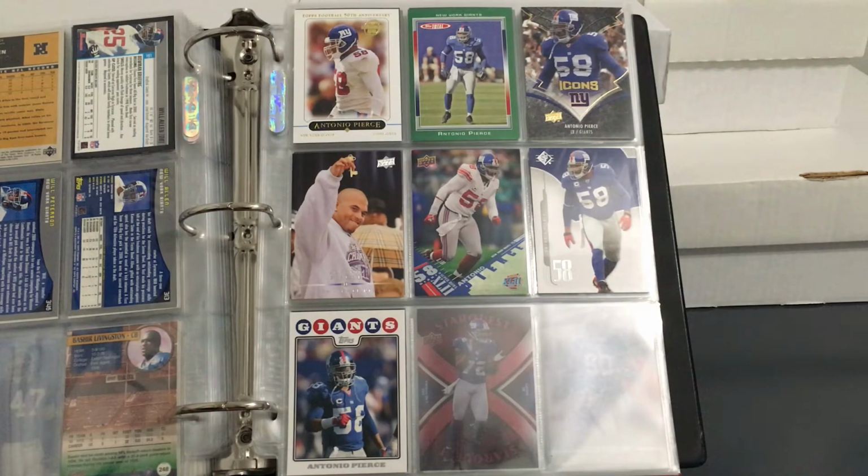As I was saying, Antonio Pierce, one of my favorite Giant acquisitions ever. They signed him away from the Redskins, and right away he became a great leader on and off the field. I feel like when he got here, he played a big part in helping the Giants defense get to the next level, like elite level. Him and a bunch of other guys, but again, he was a big part of it.